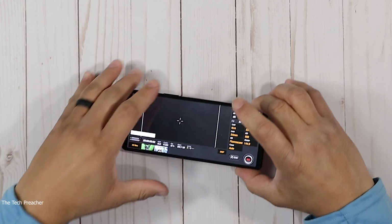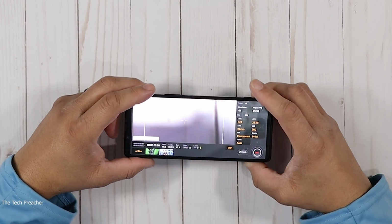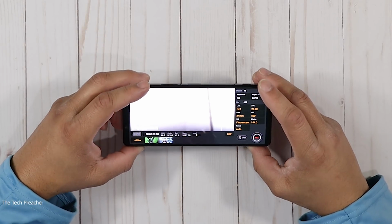So I got the Sony Xperia 2. I've been having this device for a while now. I've been making plenty of videos about it, doing comparison videos between one device to the other. Now, this device is a nice phone. It has a beautiful display. It has a gorgeous body. And now that it has Android 11, it brought some new enhancements.